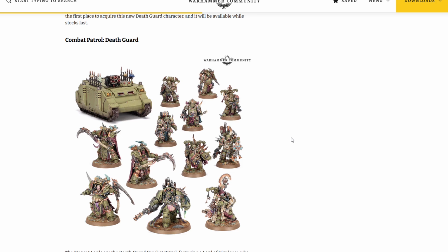so no big surprises here. And typically with combat patrols, you're going to get about a 33% savings over MSRP. They typically have about like $230, $240 worth of MSRP product inside. And honestly, I always recommend to people when they're getting started in Warhammer or starting a new army that the combat patrols are always the way to go. And this one is no different.